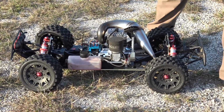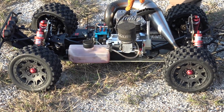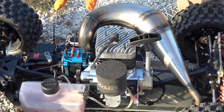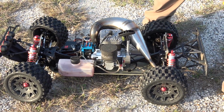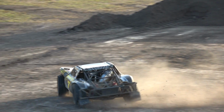Most of the time you have to upgrade the drivetrain on your fifth scale when you throw an engine of this magnitude in. But guess what? On the 30 degree north, I didn't have to upgrade a single drivetrain part. This truck comes with 5mm drive pins and super beefy drivetrain. It takes it like a champ.